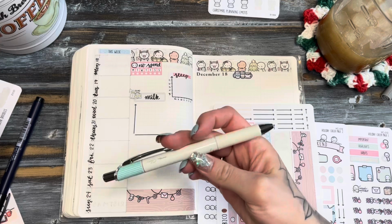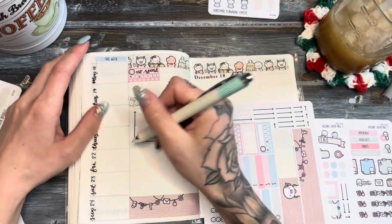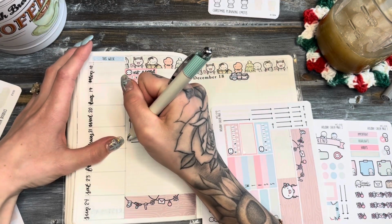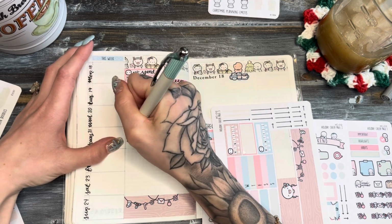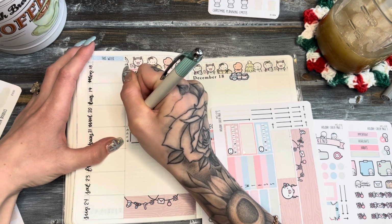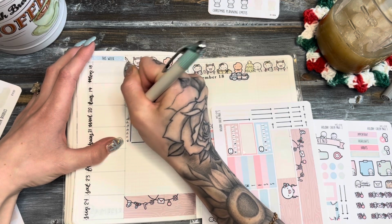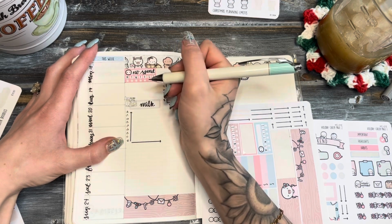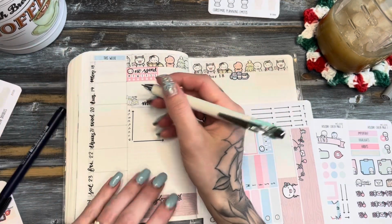Now I'm going to use my Pentel Energel Clena in 0.4, and I'm going to go ahead and write, I think I want to write from 10 ounces up. So 10, 11, 12. Hopefully that'll be fine.